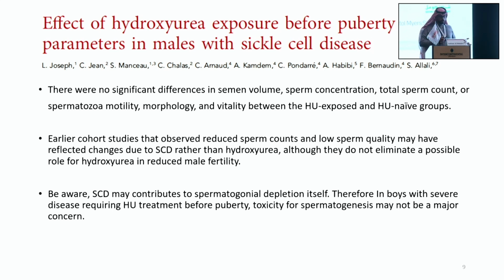This is also one of the key things we are asked about: the influence of hydroxyurea on infertility. Just keep in mind that sickle cell disease itself affects the process of spermatogenesis in patients and reduces the sperm count. Hydroxyurea may also be contributing to that. In general, it might reduce the sperm count, but they are able to father kids. However, if a couple has been trying to have a baby for a year or more, then you should do a semen analysis and stop hydroxyurea. The effect of hydroxyurea on spermatogenesis is usually reversible.